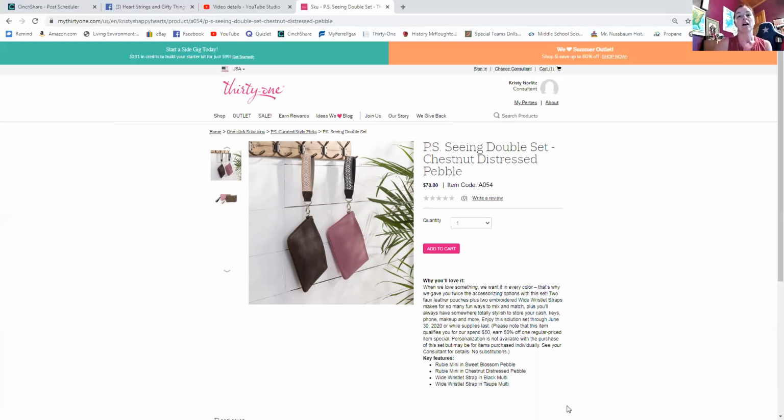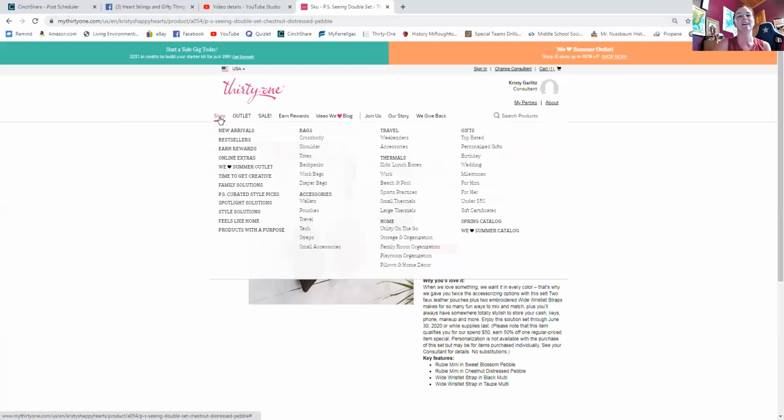And if you spend 50 over here, you can get that 70 for 35. Woo! Where if you get 1 ruby for 25 and the wristlet strap for 10, you're spending 35. So, but you know, you do have to spend the 50, and some people are like, but I only want to spend 50. Well, hey, you know what? Share with a friend though, or combine your orders with somebody else, and then you grab the customer special. So if you know that your mom only wants one thing, combine her order with yours, and you can deliver it to her when it gets to your house. You grab that customer special, you grab one of those PS sets for yourself.